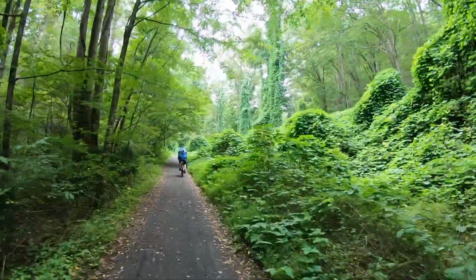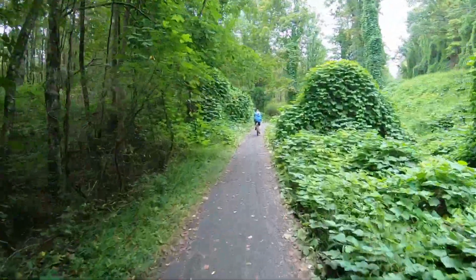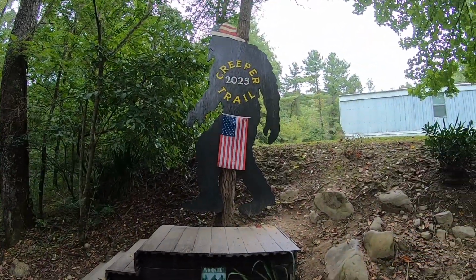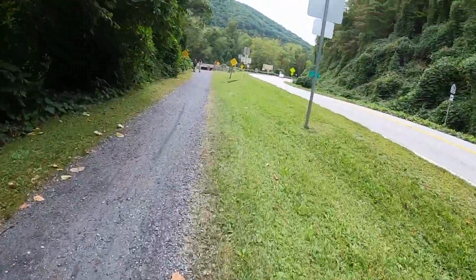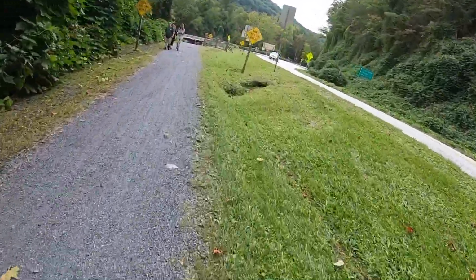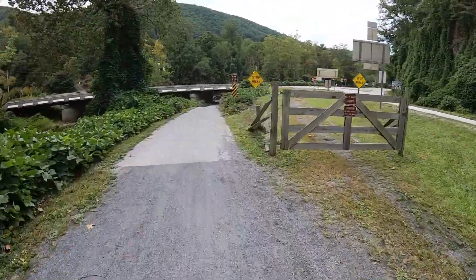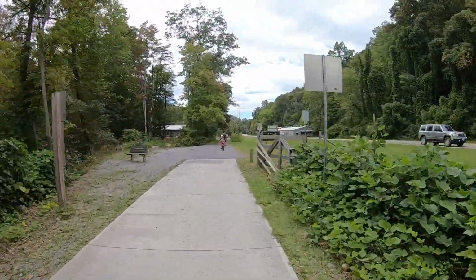Kudzu. I think we found Bigfoot. He's on the Creeper Trail. And we've made it back to civilization. The trail goes down under the bridge here, and then follows the road back into Damascus.